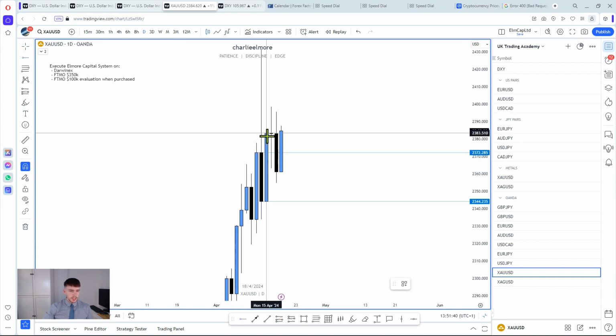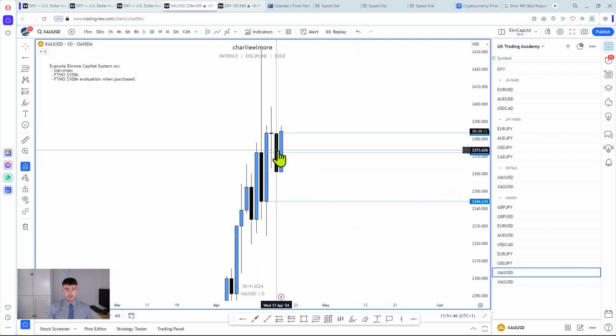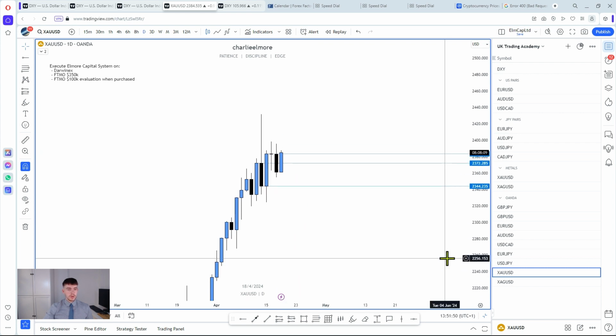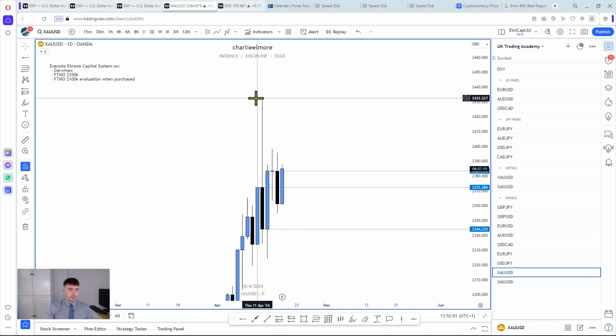And then on the daily, we actually need to update this, so we've got daily resistance on there now, so this could be an issue for gold. So it really does depend on what this day does. If we close where we are now or even above, then this daily resistance will be violated, and then chances are we're going to take out that high.